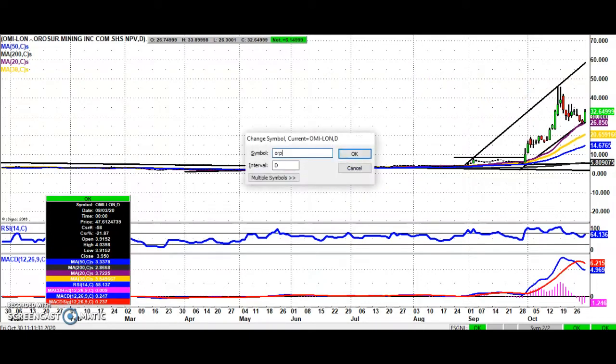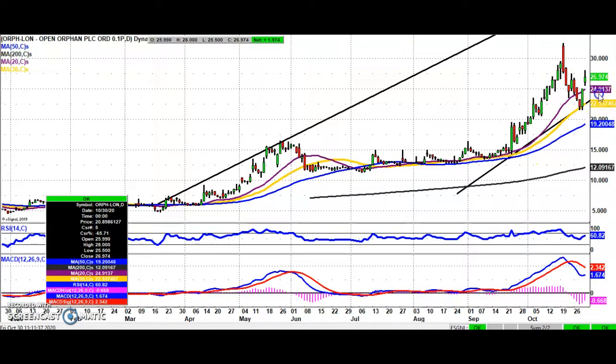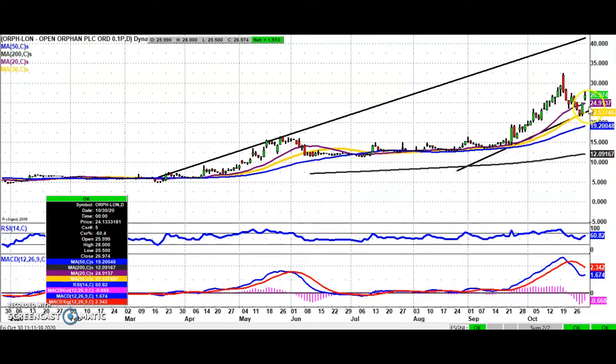Big news on the contract front from Orphan today, the pharma services company. Here we've got a gap to the upside on the news, and the fact the shares were bouncing yesterday, which was interesting, off the floor of the rising trend channel from March.